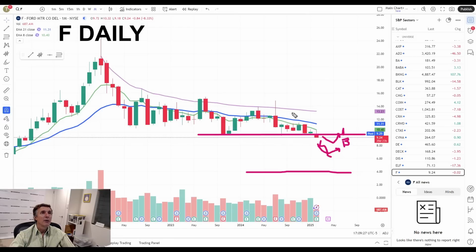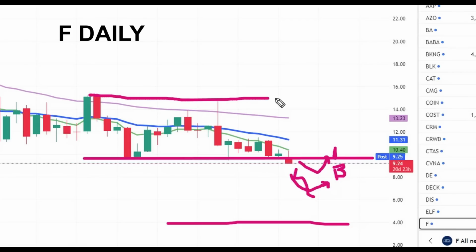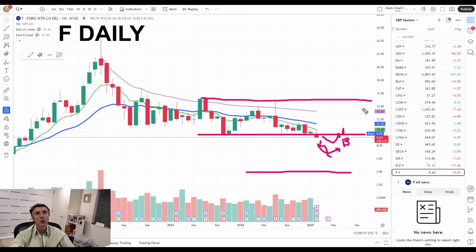And on a rally, you're probably going to go back into the mid-teens at the very least. So that could be almost a double, right? If you're a buyer somewhere in the $7 to $8 range, you're looking at probably 100% return at some point if you can get back into that mid-teens area.